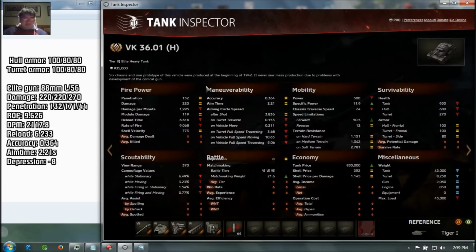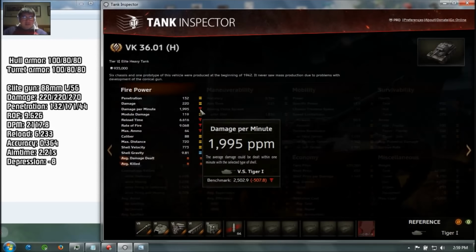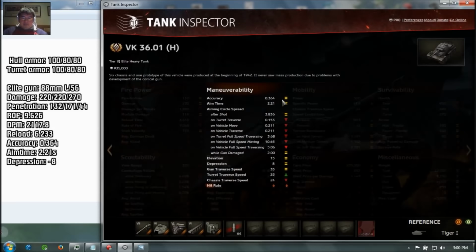The gun is the same. Penetration, same, 132. DPM is about 100 better. So with the gun rammer, you can go up to 2,400-ish with the Tiger 1. So that's good. Reload faster, obviously. Accuracy is the same. Aim time is the same. Gun depression is the same.